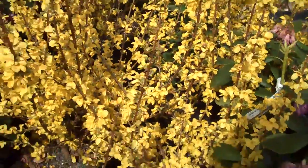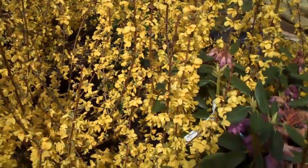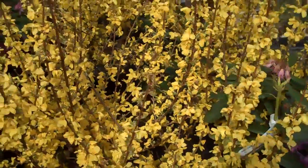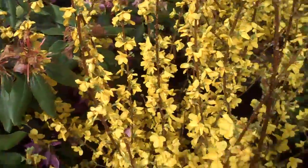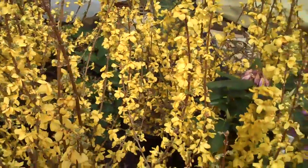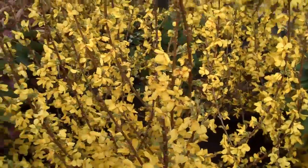Forsythia, again, a great spring blooming plant, one of the first plants to bloom in the spring, so it's a kind of a nice sign that spring's right around the corner. It's also a very dense plant. It gets really nice and dense, so even when the leaves drop in the wintertime, it provides a screen for you.